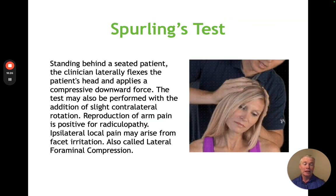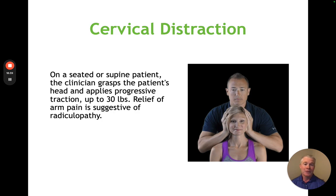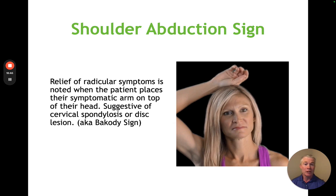So Sperling's test is some lateral flexion with some axial compression. If that hurts, it's probably not happening just in the carpal tunnel. It's happening at the foramen, and that the nerve root is being irritated or at least sensitized at that area. Cervical distraction means, does it feel better when I pull up on your head? Do you have relief of symptoms when we take away some ischemic compression?